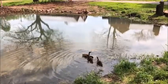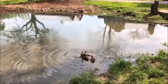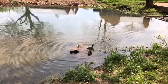Out of the rocks so they don't go that way. Yay. Oh, they're pretty happy. Yeah, the swans, they're going to destroy this pond. That's where the swans are.